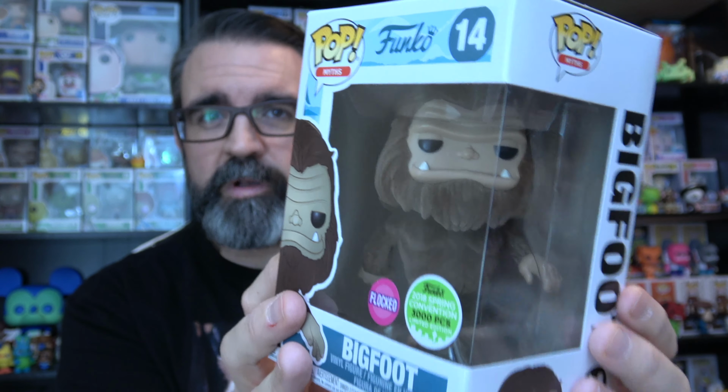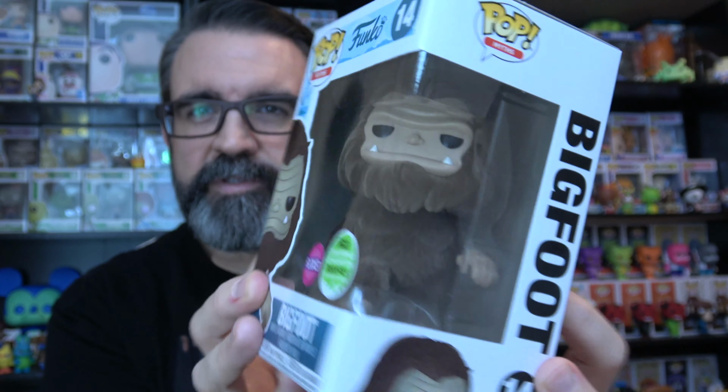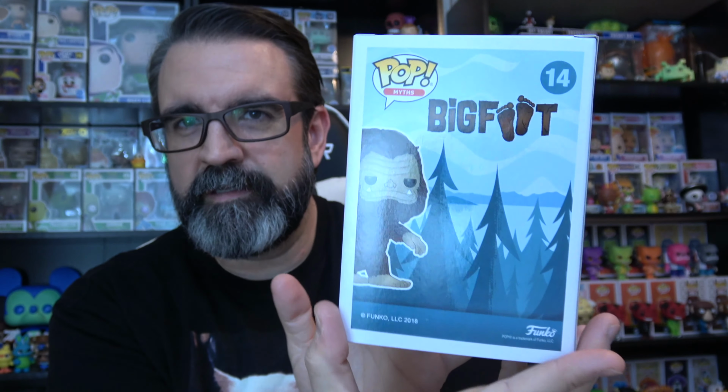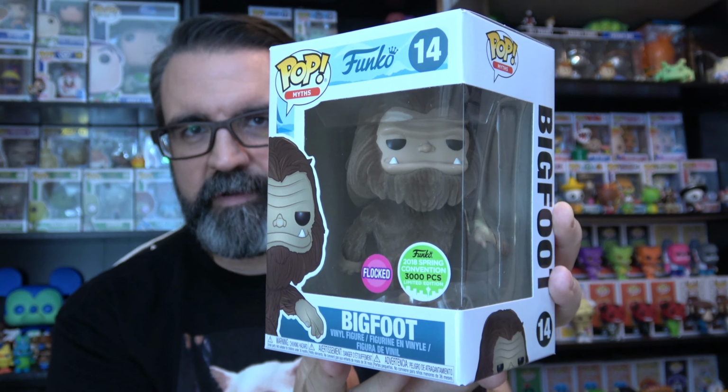I mean, it works. You know, Bigfoot's furry, so the pop's got to be furry. Of course, now there's 5 different variants of Bigfoot so far. Not all of them are flocked, but 3 of them are, so maybe they'll have more in the future. I hope they continue this in the Myths line. I hope they'll come out with more variants of Bigfoot. So for favorite flocked or metallic, I chose the original flocked Bigfoot.